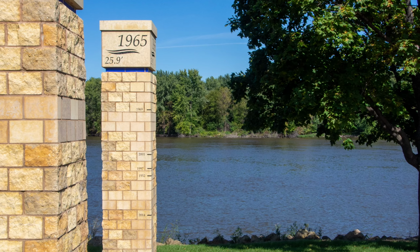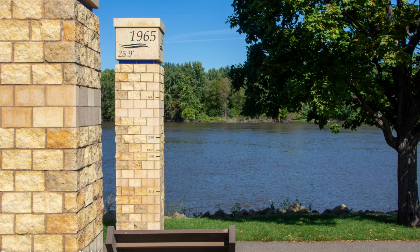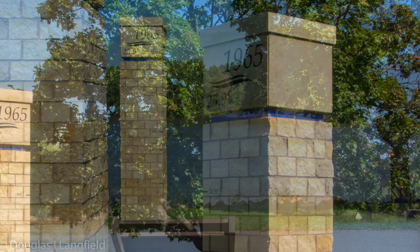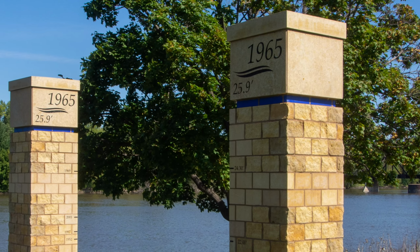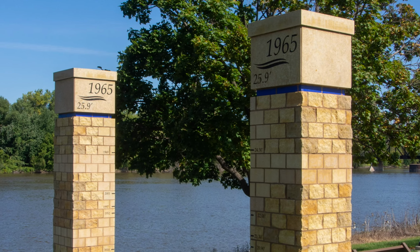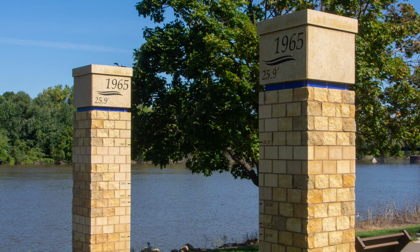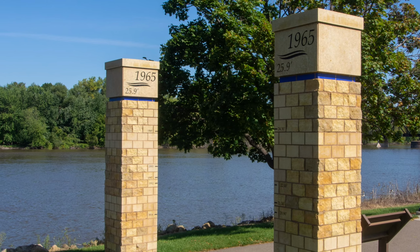The spring floods of 1965, for half the length of the Mississippi River, from 100 miles north of Minneapolis to Hannibal, Missouri, set records for the highest river crests ever recorded. And many of the records set that year still remain until today.